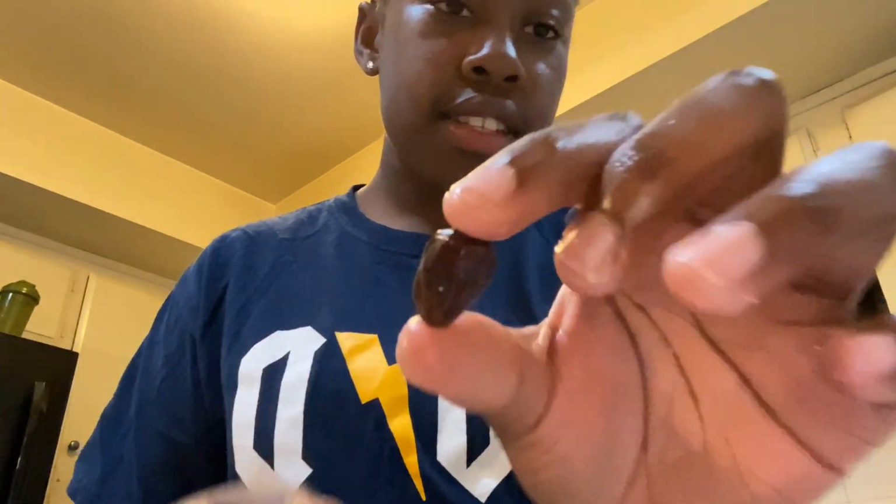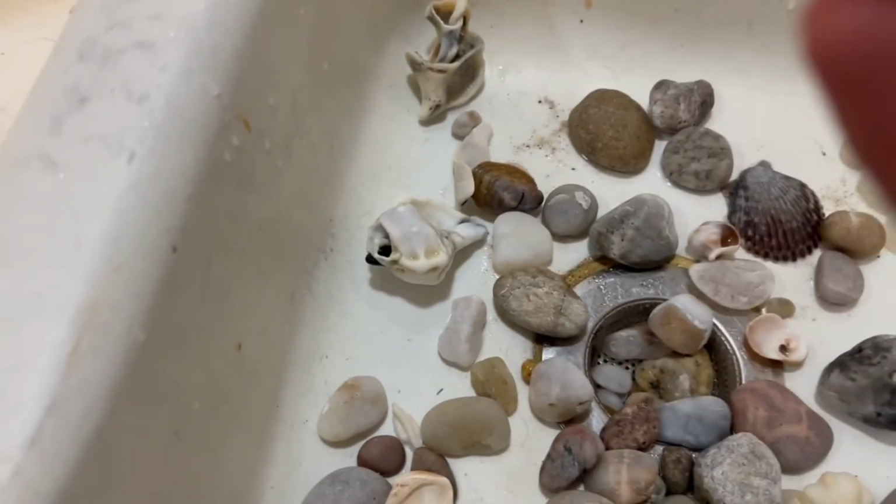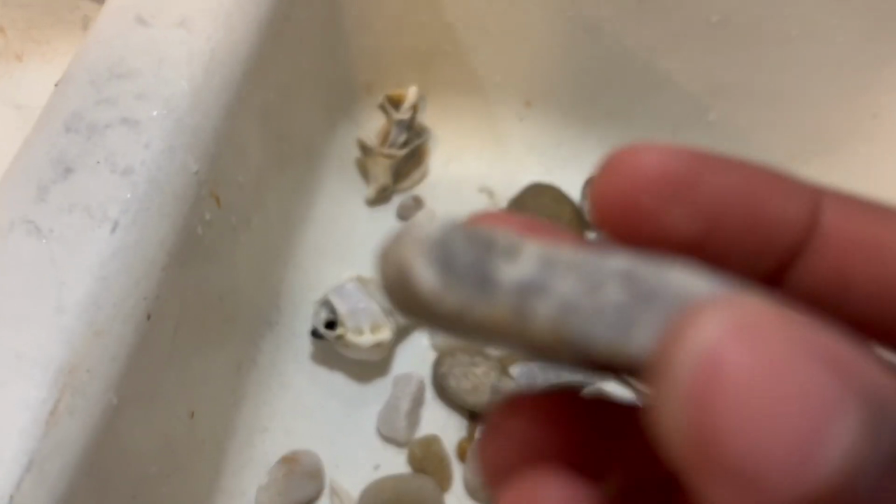Also, we got some jasper right here. It looks pretty nice. Jasper from the beach. So cool. It's not working, so I guess we could just look back at the other rocks. Look at all of these rocks, guys. This one looks pretty cool. Let me wet it a little bit.